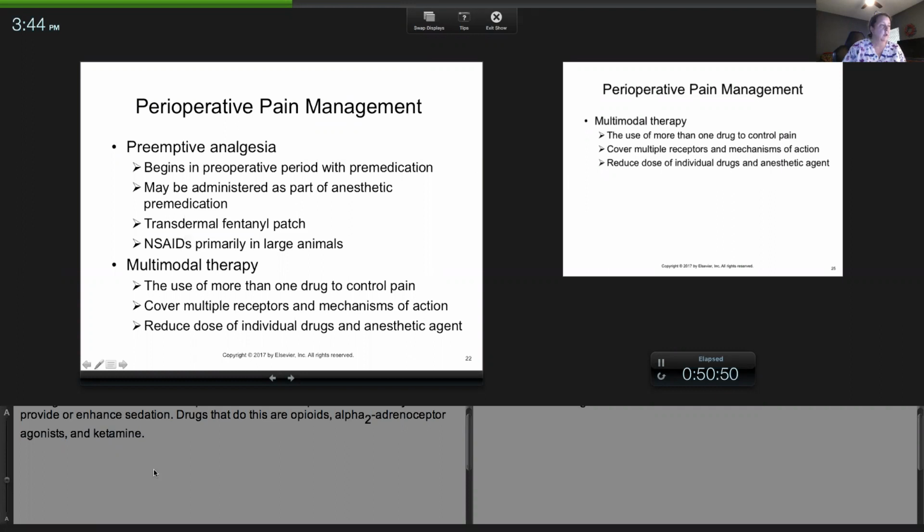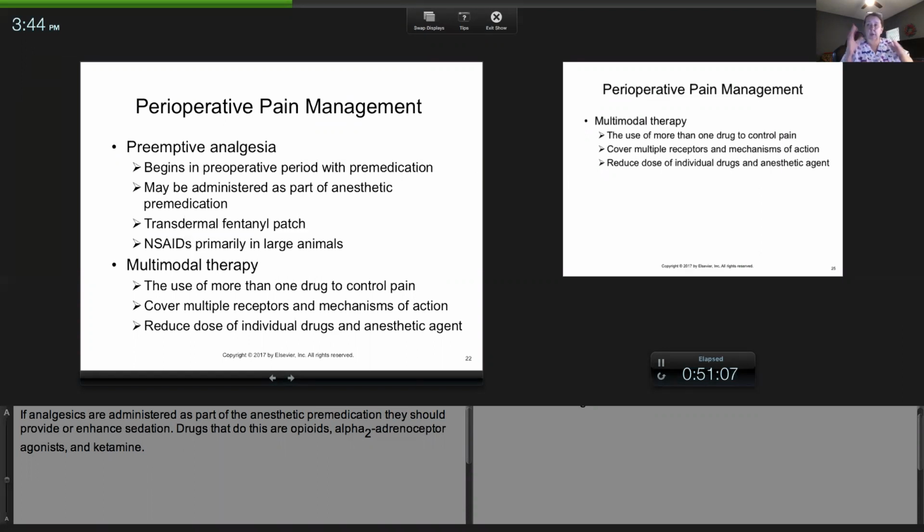But again, when I talk about multimodal therapy, we're using one or more drugs from different categories to treat pain. Let me make this clear. If I'm using one or more drugs, I never use 2 opioids. I would never give a dog fentanyl and morphine. If I'm going to use an opioid, I pick one. If I'm going to use an NSAID, I pick one. I'm not going to pick Deramaxx and Rimadyl. They are the same drug, or they have the same family. You always pick one from a family, but I may use 3 drugs from 3 different families to treat one patient. So make sure you understand that.